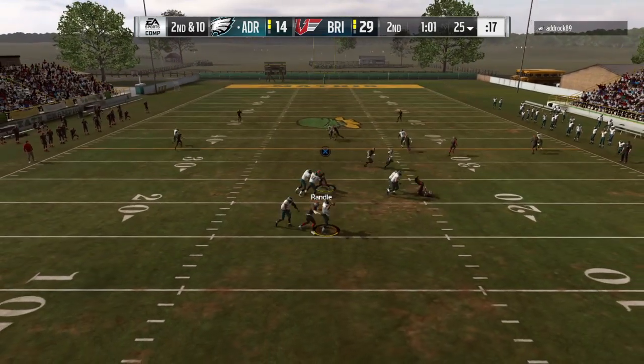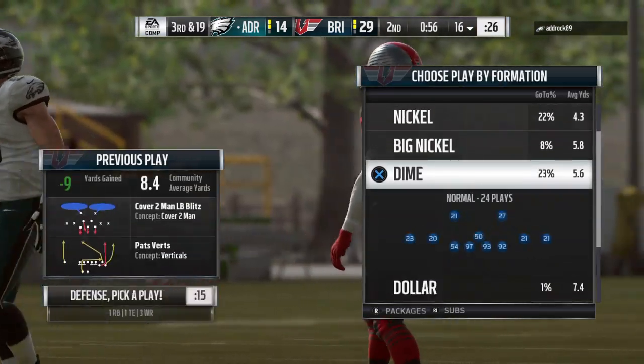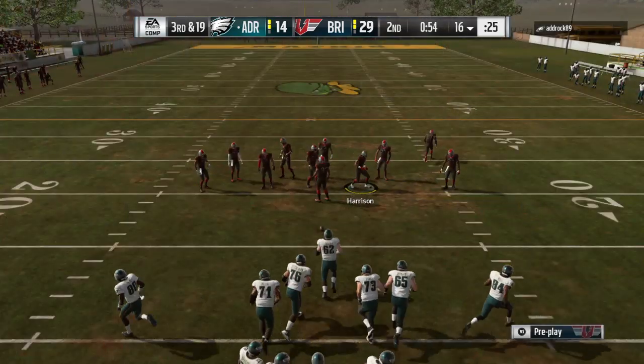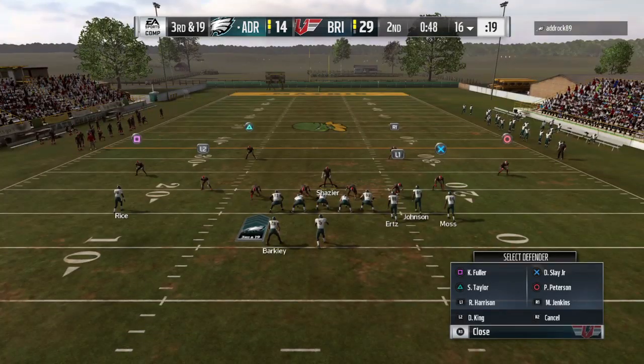Now he'll look to throw here on 2nd and 10. And he'll be hit from behind and taken down. Lawrence Taylor, he's the one that got to him. He takes him down for a loss of 9. The Eagles on third down, just 1 for 3 thus far. This will be 3rd and 19.